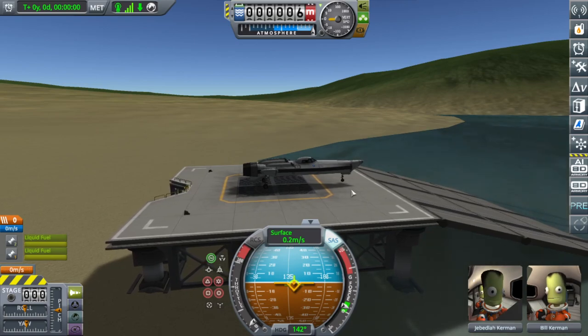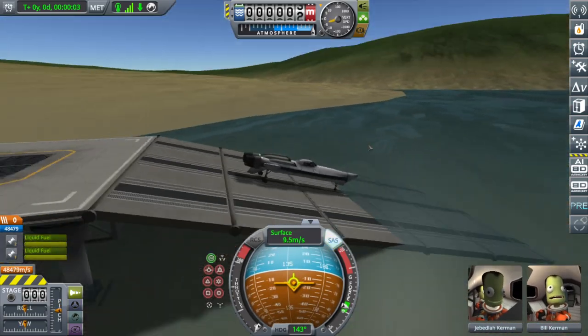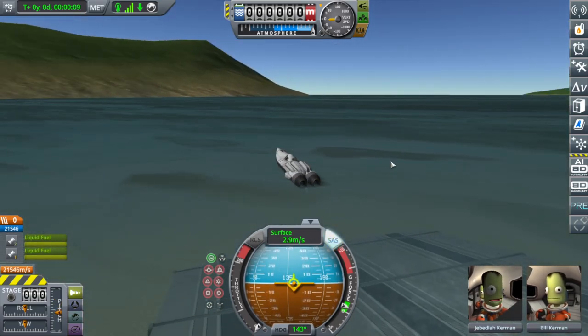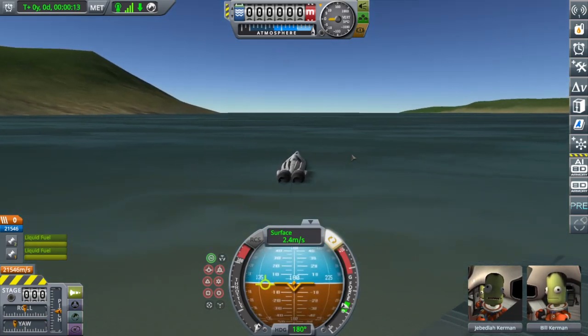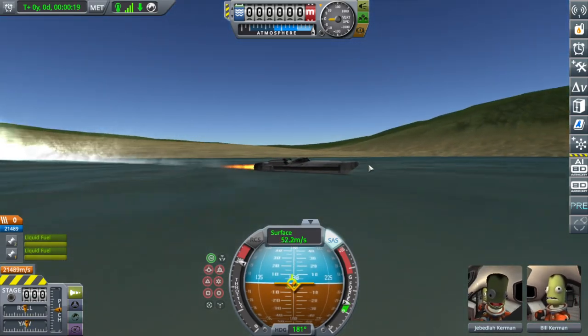Because, why not? Somebody told me to in the live chat of the stream on Saturday, so I did that. I made a boat. It has afterburners, because of course it does.